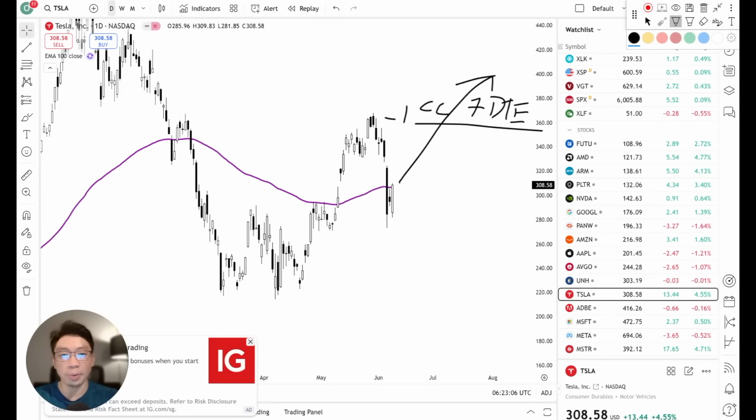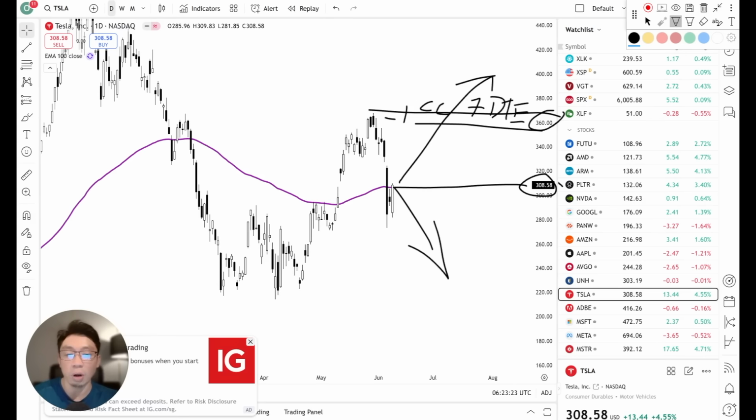So let's say, for example, that you have 100 shares of Tesla at this price down here, and the very first covered call, you sold somewhere around 360. Let's say in 7 days' time, the stock actually goes down. This will expire, so you no longer have this covered call, and you already collected the premiums for it. So now you want to put on a new covered call.